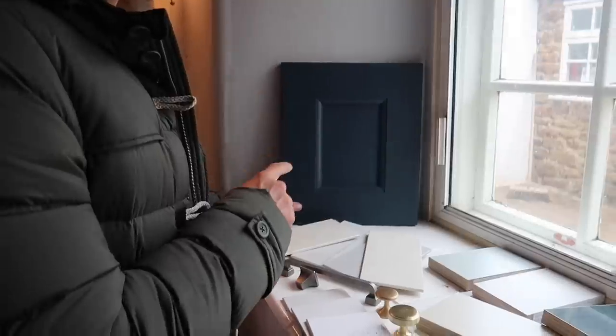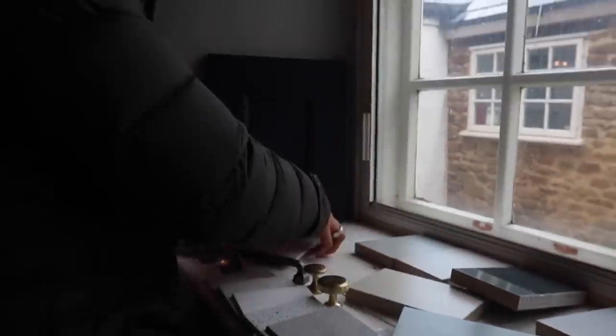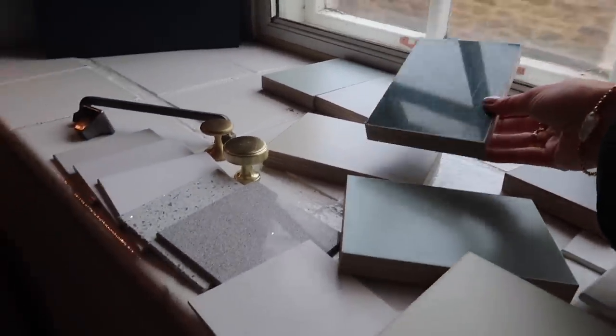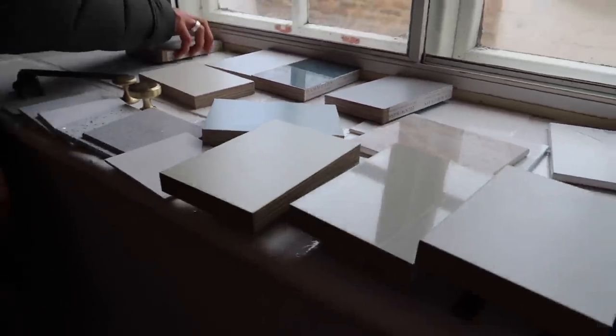Yeah. So the question is, we want to go for sort of a green, don't we? Of some description. I think so. There are lots of options here. Let's move these out of the way. We originally wanted a dark green colour, but I think we've since changed our mind because of the size of the kitchen, that we want something a little bit more light and fresh.